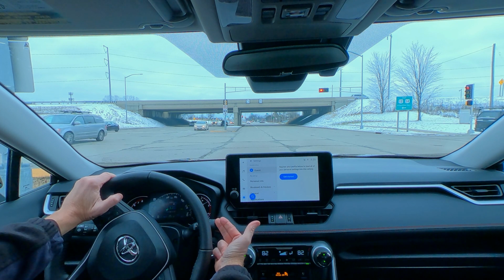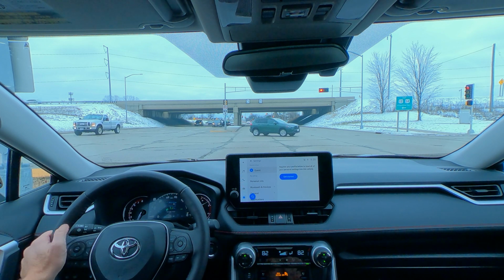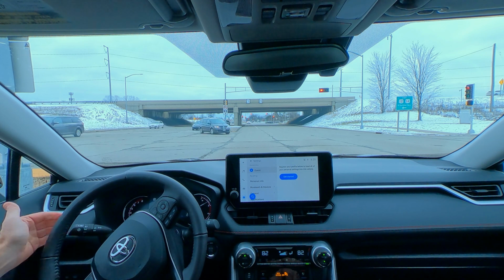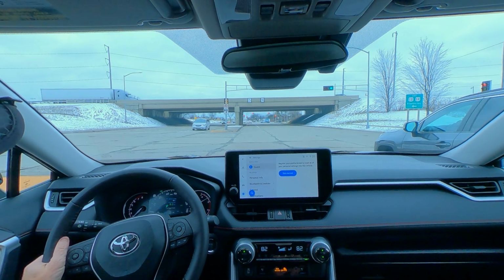On this side, we've got our wiper controls. We have front washer wiper and rear washer wiper, and both of them are intermittent settings. And then over on the left-hand side, we've got our headlight controls with automatic high beams, automatic on and off, and then LED fog lights are standard on the TRD Off-Road Edition.